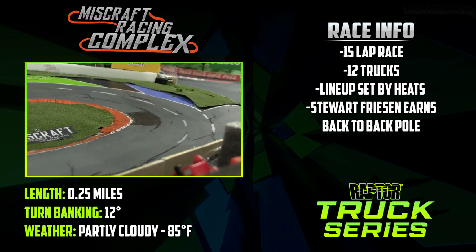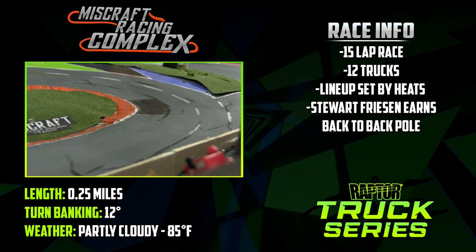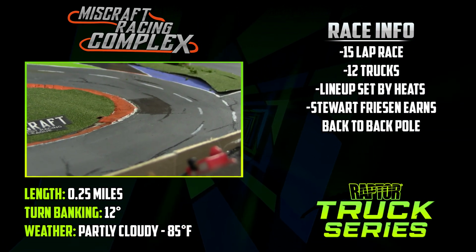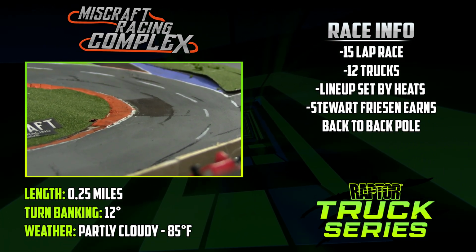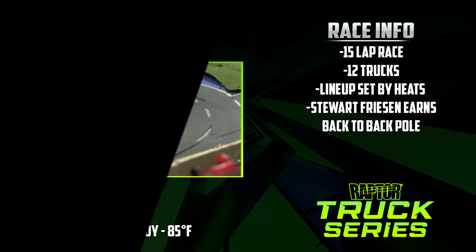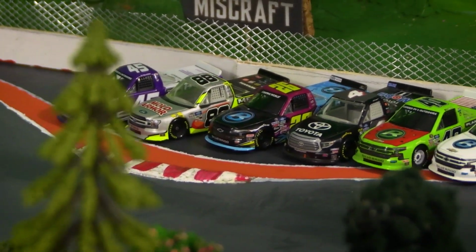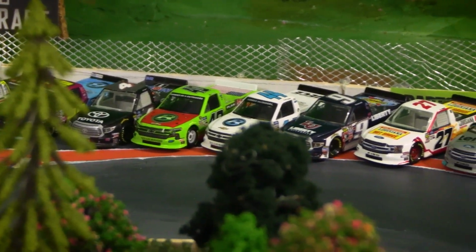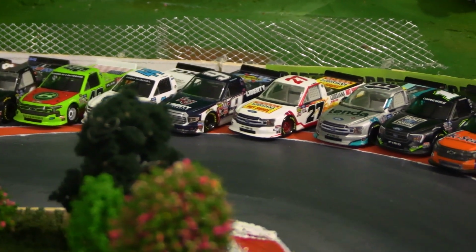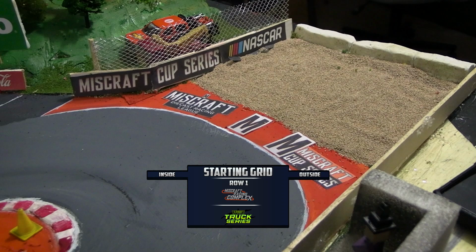So here we go. We're going to take a look at the race info. We've got 15 laps the distance here tonight. We've got 12 trucks that were set up by the heats, and like I mentioned, Stuart Friesen earned back-to-back poles. And he's going to have a little bit of a different racetrack to race on tonight, as it is a little bit cooler than it was yesterday, but that won't be that big of a deal for these drivers. As you take a look at all the drivers that did not make it into this event tonight, they still will earn points. And let's go and take a look at the starting lineup for the 12 trucks that did make it into the feature tonight.